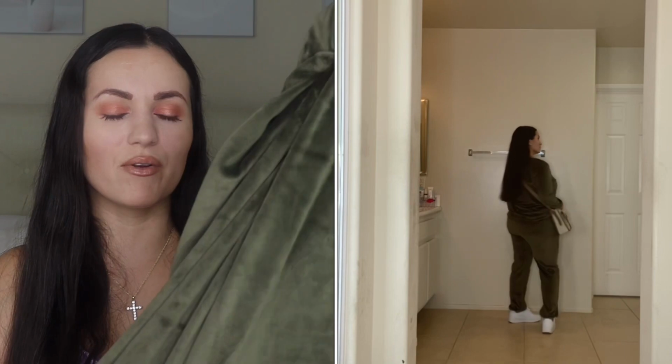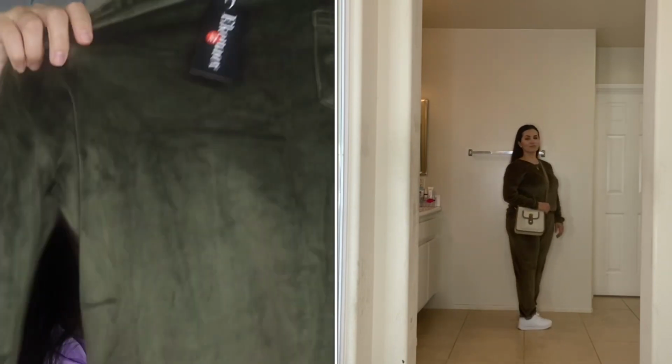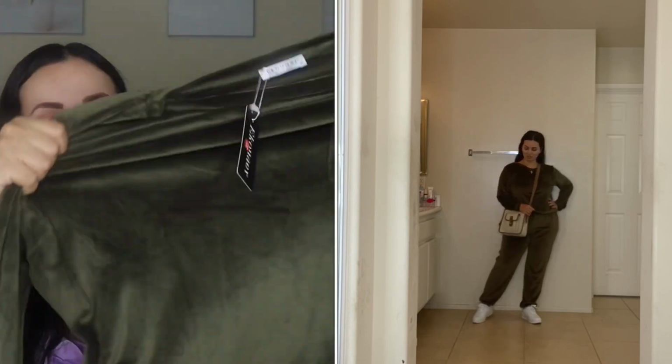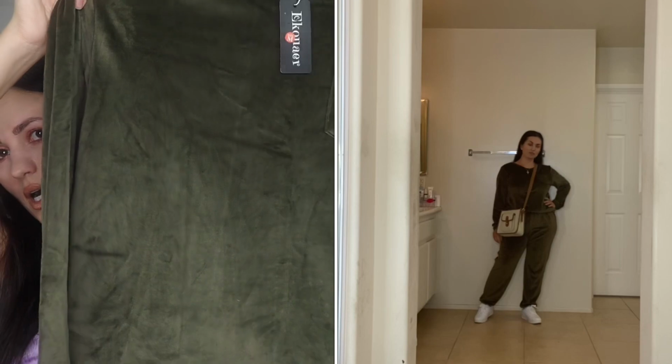And you could definitely wear this for going out with like some sneakers and a crossbody bag. Very nice and sporty, but you'll look very put together. So I definitely love this. Nice stretch. This is definitely more stretchy than the pink one. But again, it feels the same as the pink one. It's very nice and soft, very buttery.